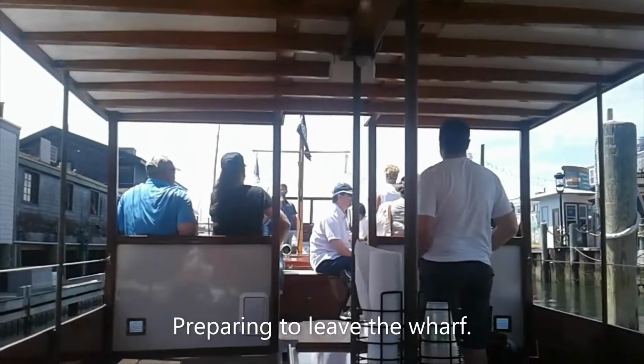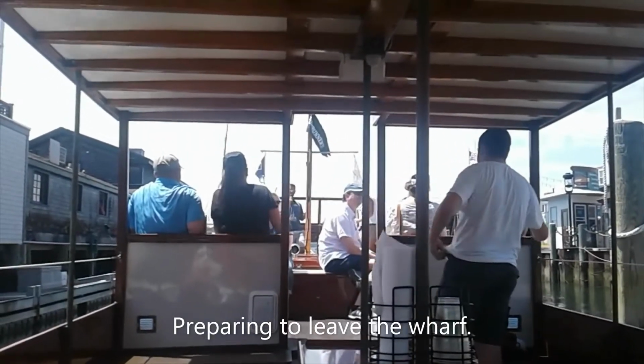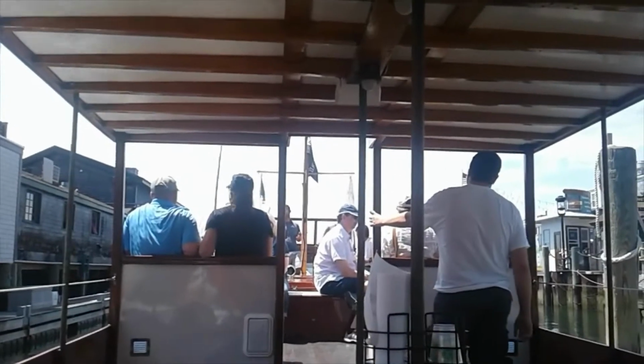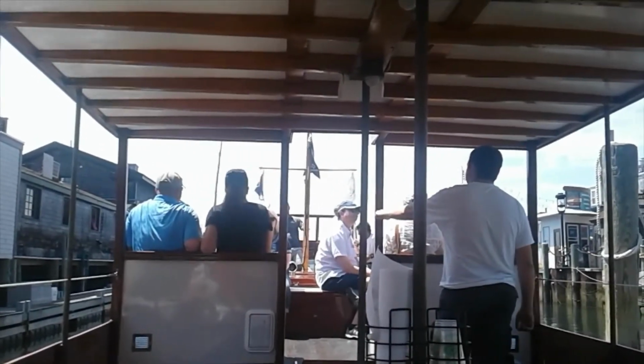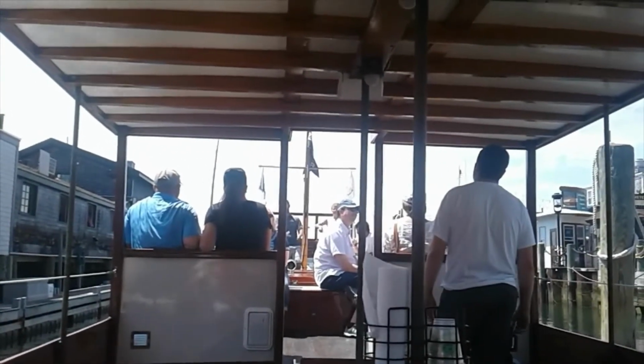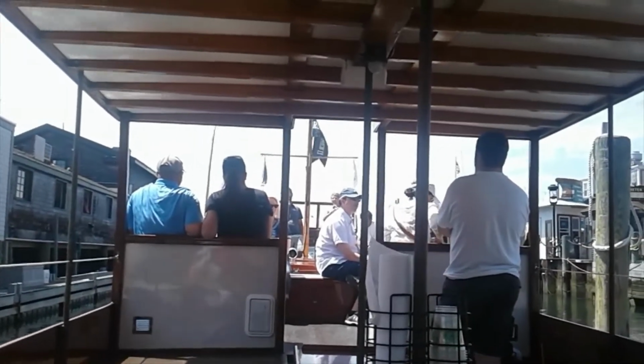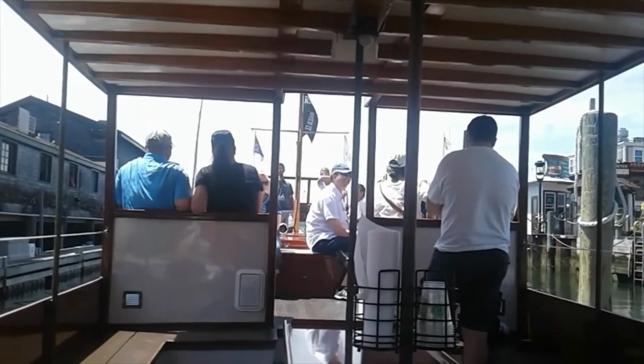We do have a bathroom on board. It's up forward here in the cabin. The stairs are very steep though, so treat it like a ladder and go down backwards. It's a marine head, so it's a little different. After you're done, you're going to close the lid, pump the handle up and down 10 times to flush. There are instructions on the wall if you do forget.